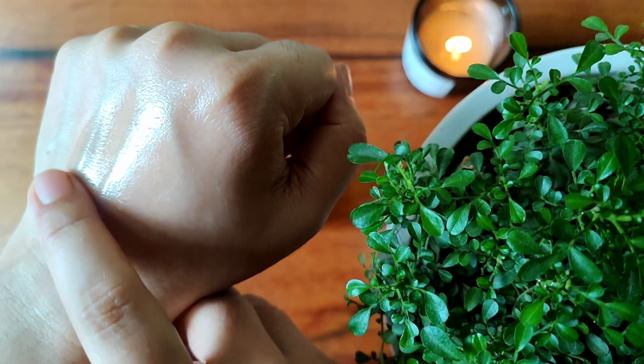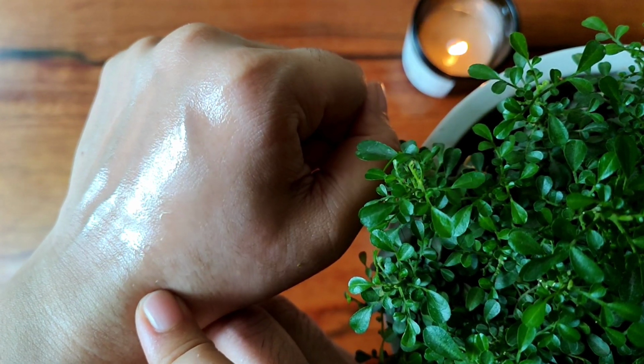And Kolkata weather and my pimples, they are in a very good relationship, okay? They love to hang out. But this time, no more.